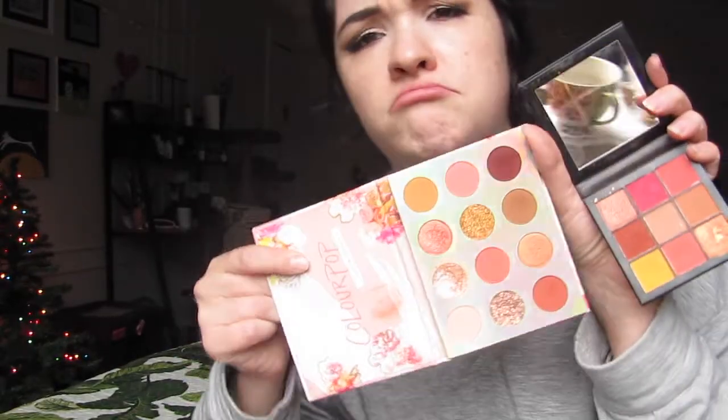This one smells like mushrooms. I hate it so much. I hate so much about the way the Coral Obsession smells. I hate mushrooms, and this smells like mushrooms to me. I don't know why. Can anyone on the Huda Beauty team tell me if there's mushrooms in here? When I got the Sweet Talk palette, I was like, wait a minute.